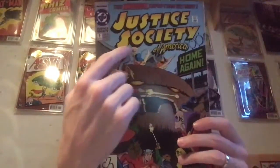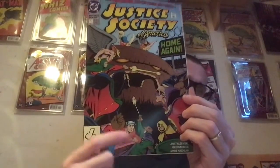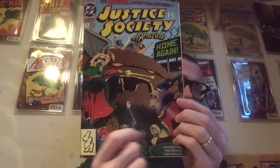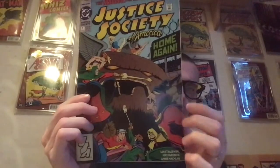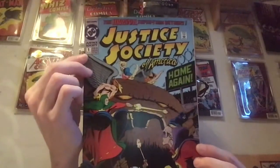So you've got Atom, Hawkgirl, Hawkman, Starman, Jay Garrick Flash, Sandman, I believe, Owlman, and Alan Scott, Green Lantern, and Wildcat back there. That's pretty cool. And an issue 1 for 50p, it's worth a read, isn't it?